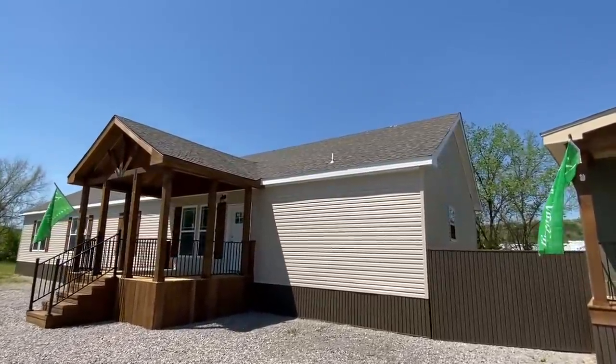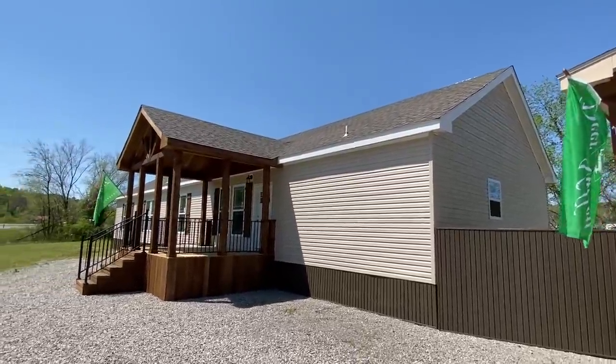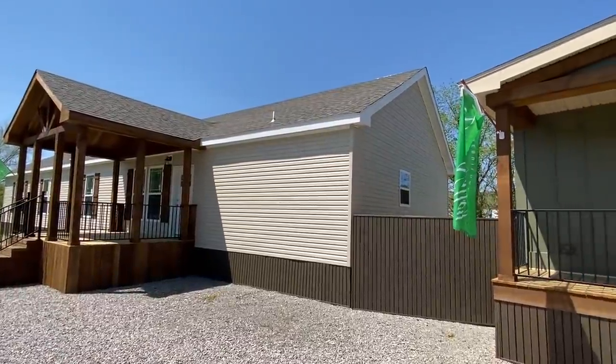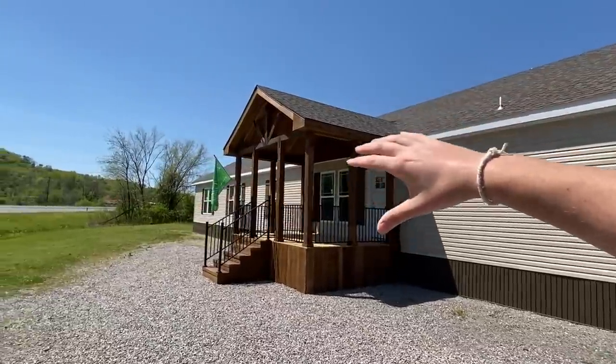I'm gonna tell you what, one thing I can guarantee you, by the time we finish this home, I believe you're gonna be glad that you watched this tour. This thing right here is crazy. Look at the roof pitch. I love how they built on this porch right here.